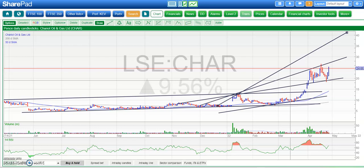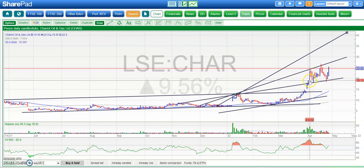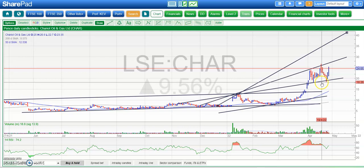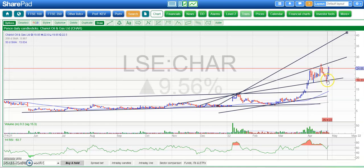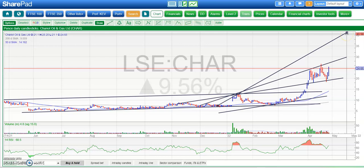Starting off with Chariot, which is looking increasingly good, I have to say. We got the unfilled gap to the upside. We actually had another gap at the turn of the month as well, but that was filled. But that unfilled gap to the upside through old resistance is a very strong signal, as is what looks like a mid-move consolidation, something which could take the shares up towards the highest resistance line there, up to 40 pence, perhaps over the next 4 to 6 weeks.